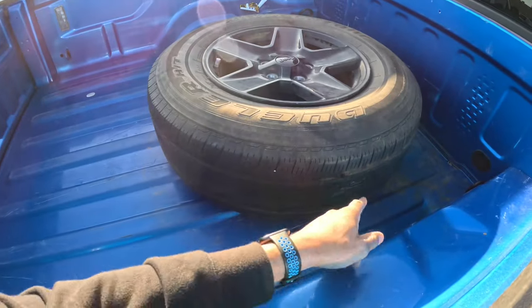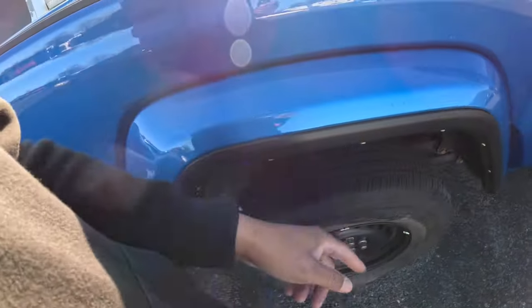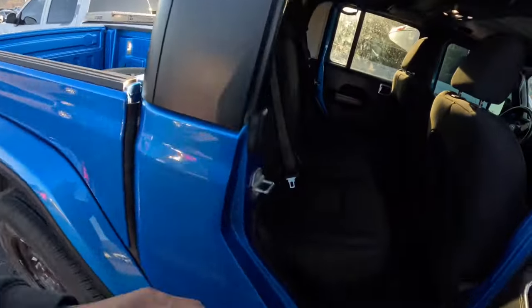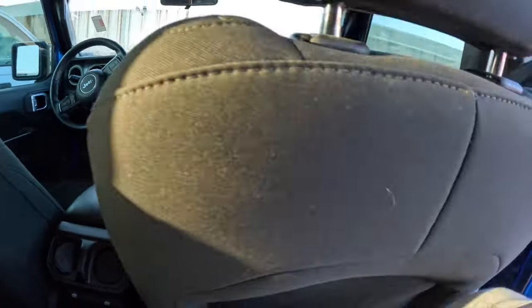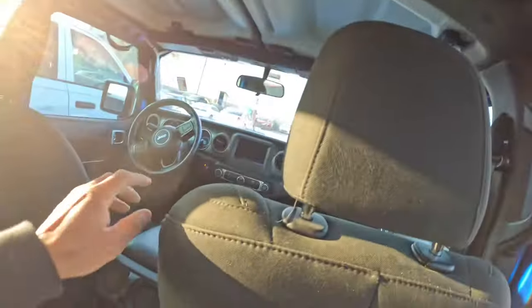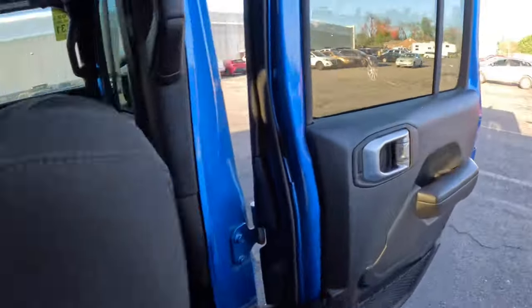Bald tires, wires hanging out. So I'm pretty sure, oh yeah, that's the spare right there. So I guess they had a blowout or something. Let's sit back here and see how it feels. Boy, it feels all the way different. I think I kind of like this one, looks cleaner. I think I like the styling of the other kind of Jeep.